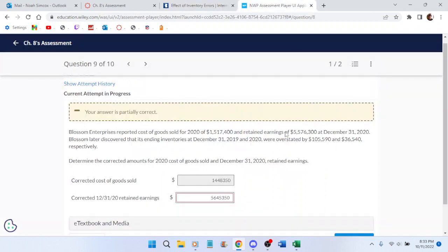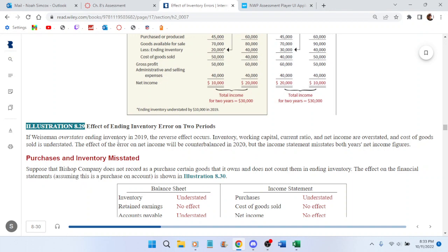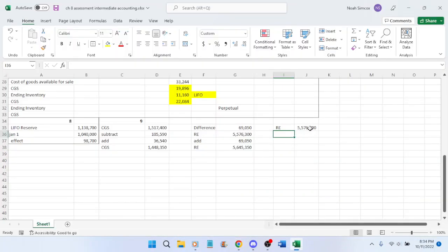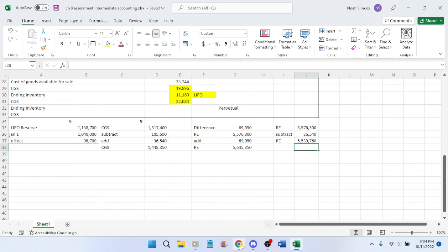Okay, so what happens if you overstate? What happens if you overstated ending inventory? Okay, according to this, if you overstate ending inventory, you'll have an overstated net income. Since your net income is going to be overstated, that means your retained earnings is going to be overstated. Therefore, you must subtract 36,540. $5,539,760.